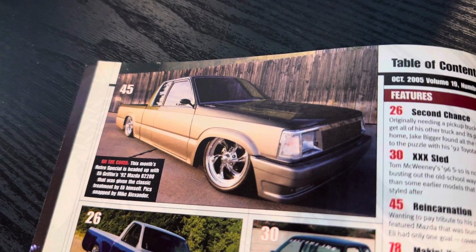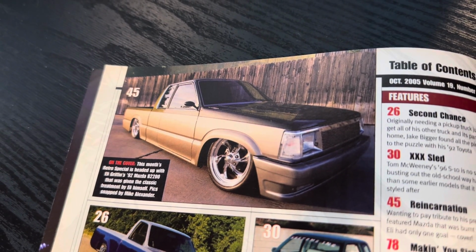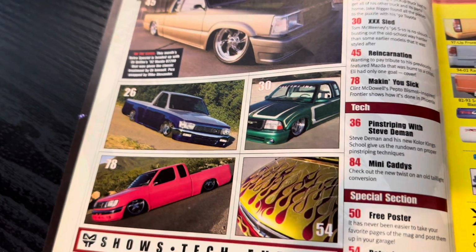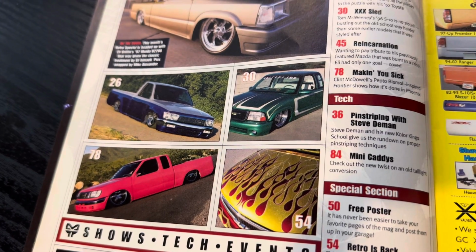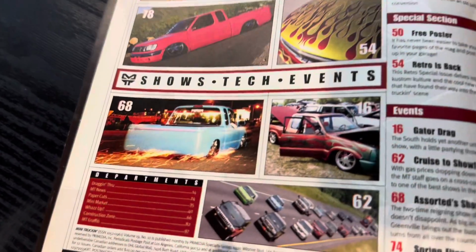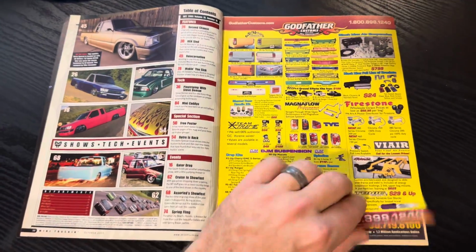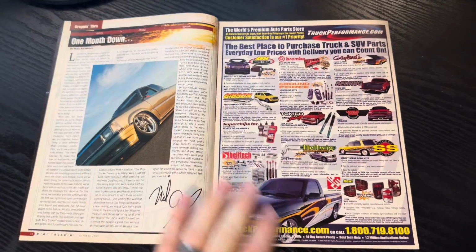This month's retro special is headed up with Eli's 92 Mazda B2600. An amazing truck, a lot of history to this truck, more than I can really share in this one video. We see the XXX Sled there, and some other trucks, again, a Yoda, a Nissan, Sonoma, S10, tons of good coverage. And then, of course, on 68, Assorted's Showfest. We went all those years in a row, and I tell you what, it was one of my favorite shows I ever went to.